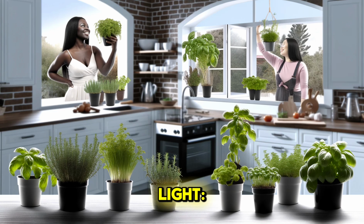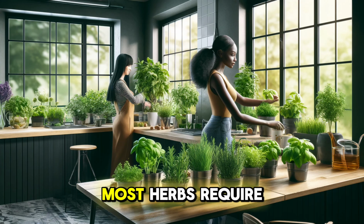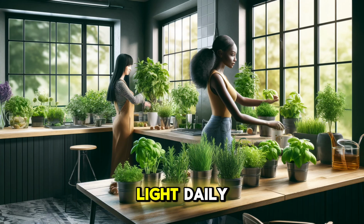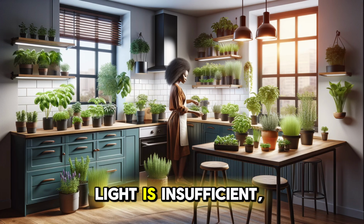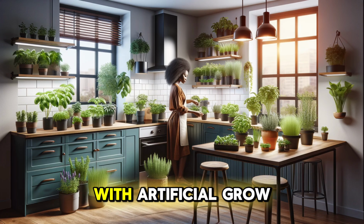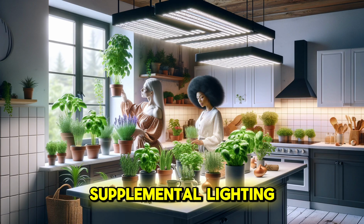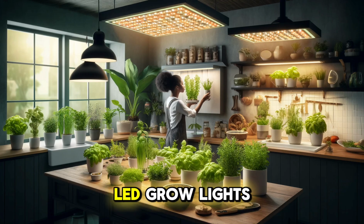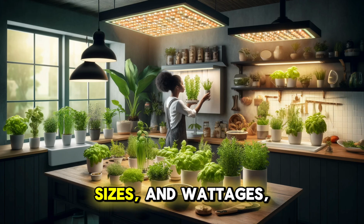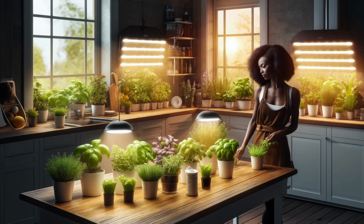3. Light. Light is a critical factor for indoor herb gardens. Most herbs require at least 6 hours of full-spectrum light daily to thrive. For many, a sunny window will suffice. However, if natural light is insufficient, you can supplement with artificial grow lights. Advances in LED technology have made supplemental lighting more affordable, efficient, and effective. LED grow lights come in various shapes, sizes, and wattages, making it easy to find one that suits your needs.